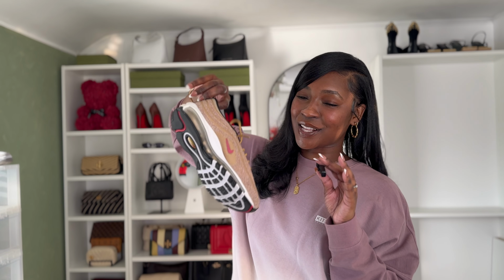10 out of 10. Love this sneaker. It's so cute, so girly. It's definitely going to turn heads when you're outside. So yeah, this is a cute shoe. Not the only gold sneaker in my collection.